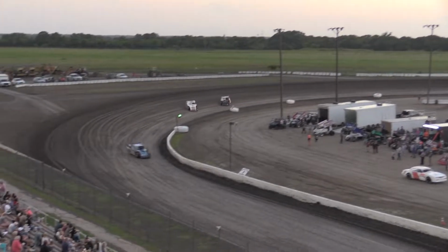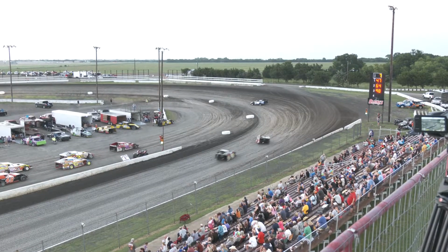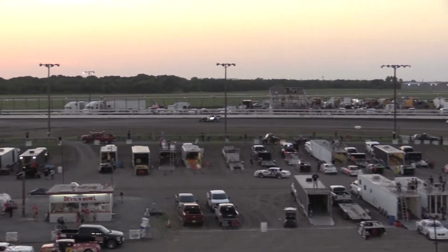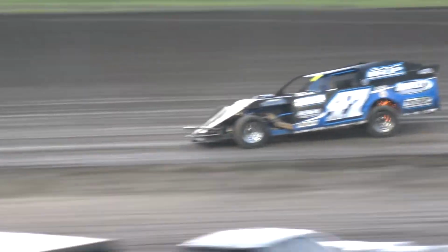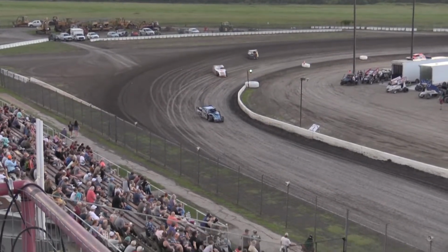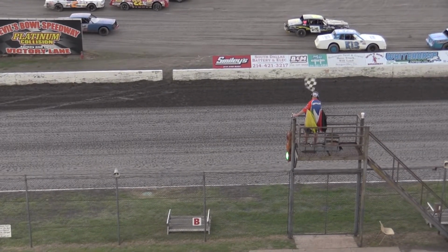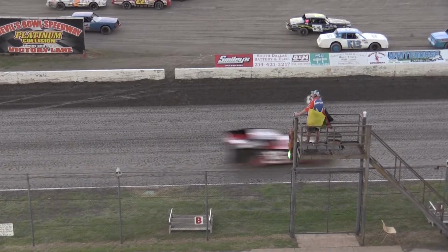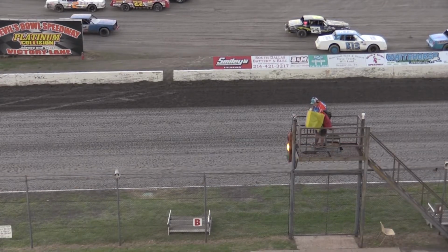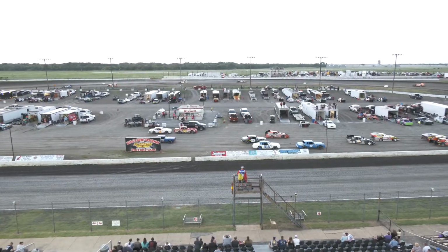Nothing doing. White flag out on White Horse Tuning and Dyno, USRA Modified Heat Race number 1. Checkered flag this time. Jack Sarton going to win it in the number 47. Second spot's going to go to the 64 of Casey Fowler. Third, the number 98, Troy Tyndall. In fourth, the number 12 car of Johnny Philpott Jr.